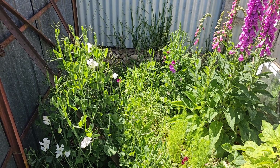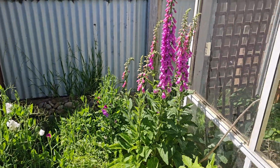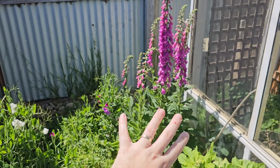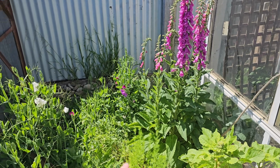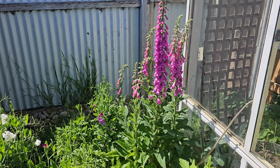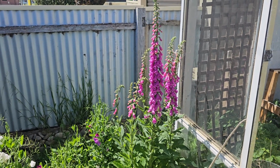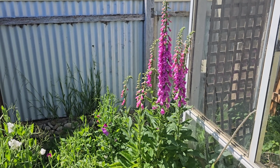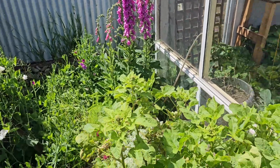There's a nice bit of colour there, and as you might be able to see in the corner there, foxglove, first time I've grown it. So this is kind of the poison corner, really, because foxglove is supposed to be toxic and sweet peas are supposed to be toxic, but I think the degree of toxicity is a bit overstated. I don't think they're overly dangerous, as long as you don't put them in your mouth or anything like that, you should be fine.